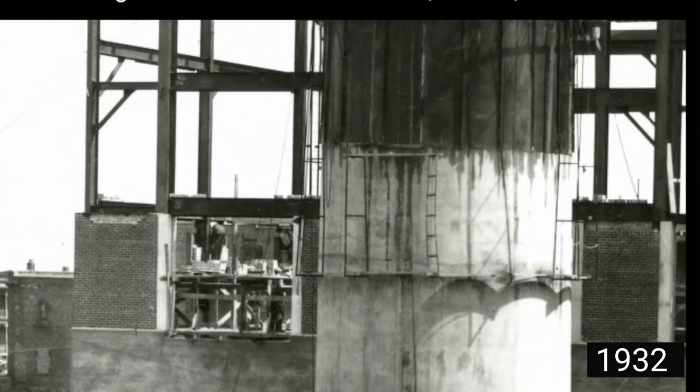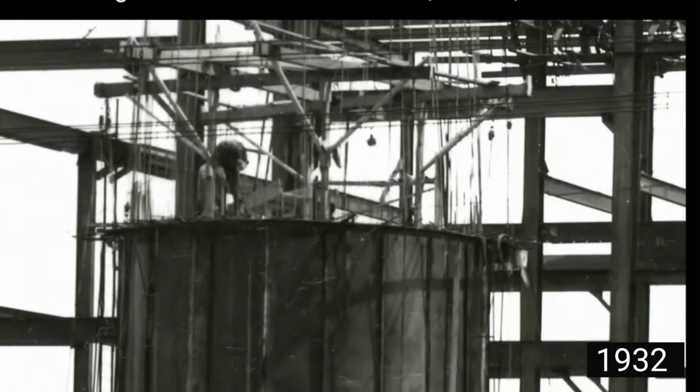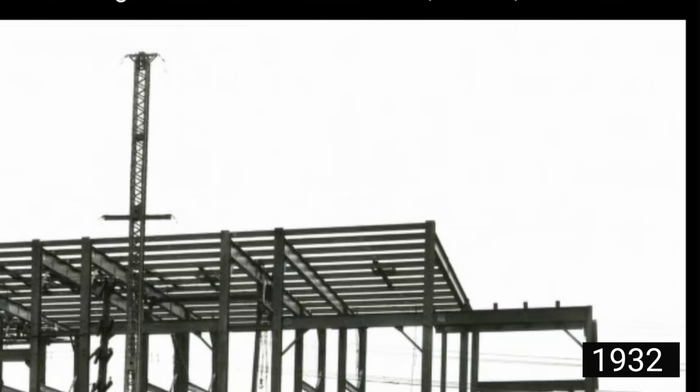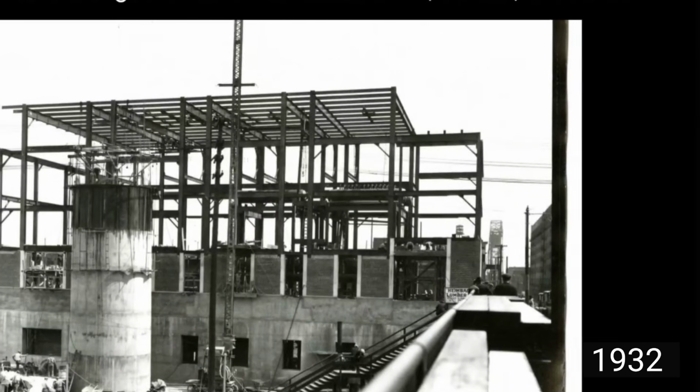And once again, they only need one guy on the giant smokestack. This guy must be just throwing up the brick, yet he has no material up there staged. Wonder where he's going to get all those bricks and concrete. This must be the miracle crane that erected this entire shell and brought up all the bricks.